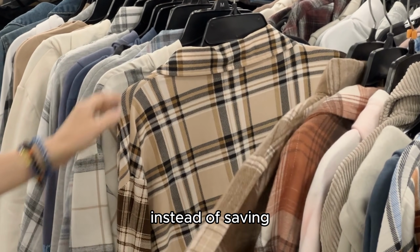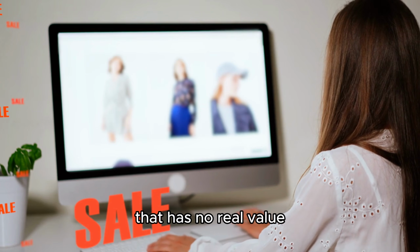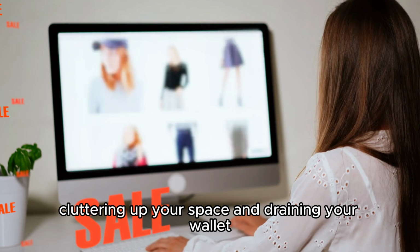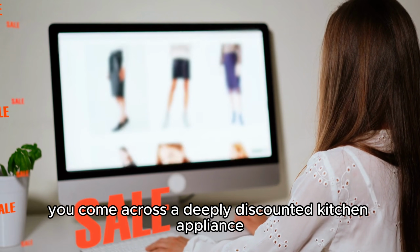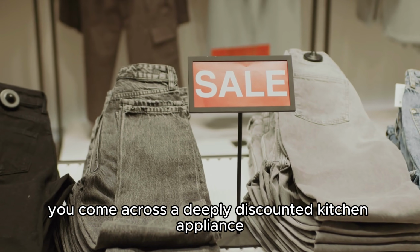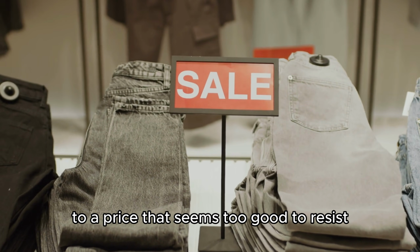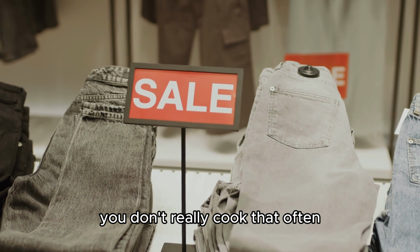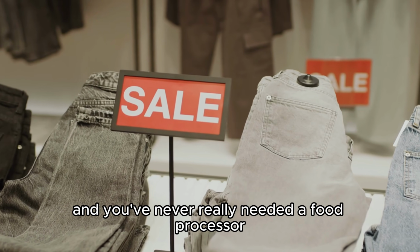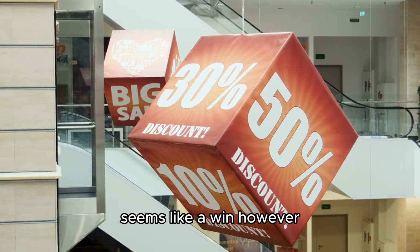Instead of saving, you'll end up holding on to a bunch of stuff that has no real value, cluttering up your space and draining your wallet little by little. You come across a deeply discounted kitchen appliance, like a food processor, and it's marked down to a price that seems too good to resist. You don't really cook that often, and you've never really needed a food processor, but the idea of getting it at such a low price seems like a win.